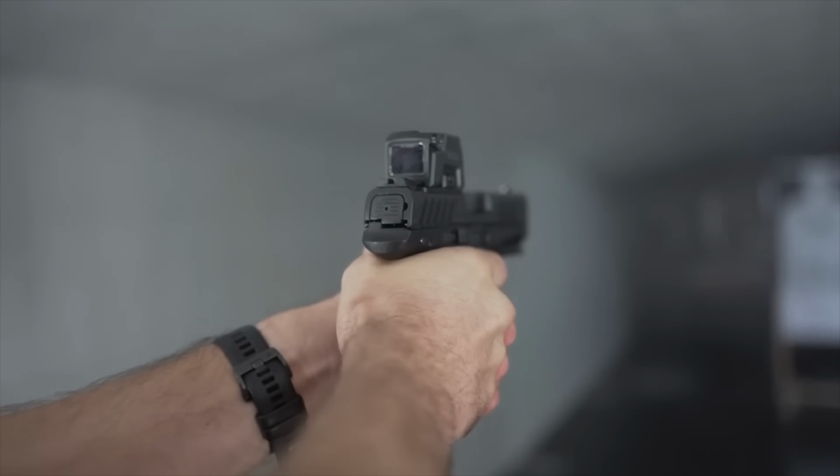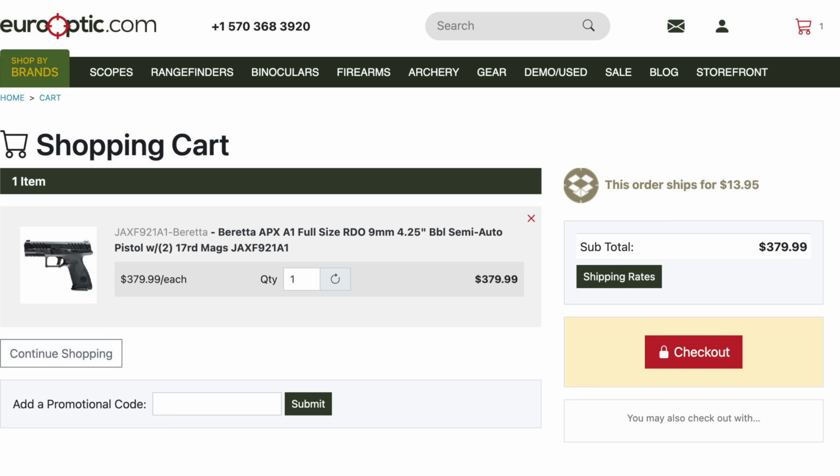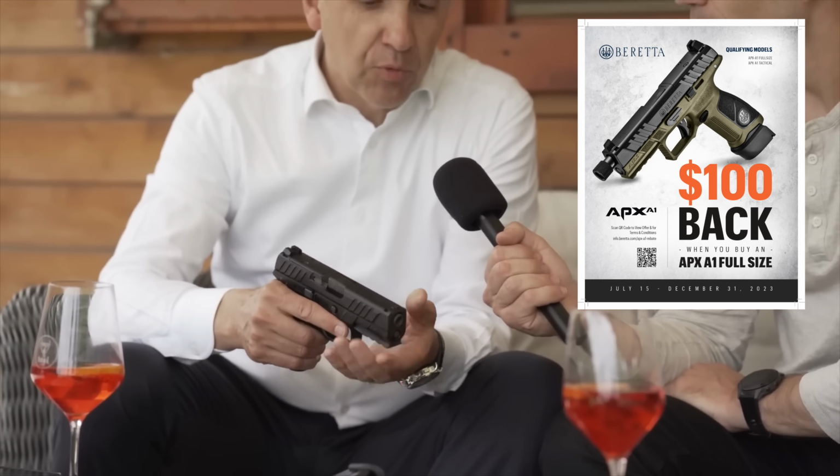Right now, I'm seeing the APX-A1 for a mere $379 just about anywhere, but with a $100 rebate until the end of the year, meaning your price is $279 out the door. That's why I think this is the best deal in 9mm handguns right now. One caveat would be the only version that qualifies for the $100 rebate is the full size, which is a 17+1 gun. So you're getting a big duty size pistol that's a little bit harder to carry concealed, although you can conceal any gun if you're brave enough.